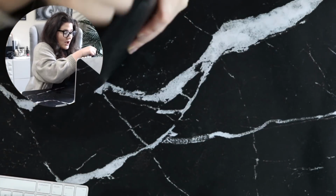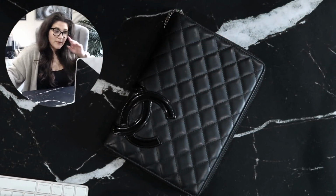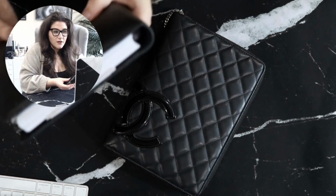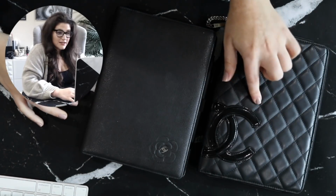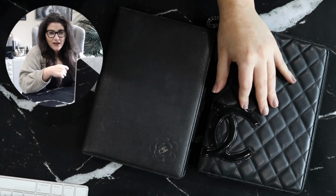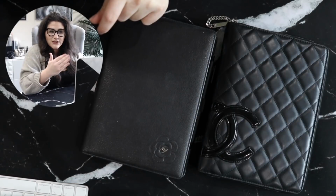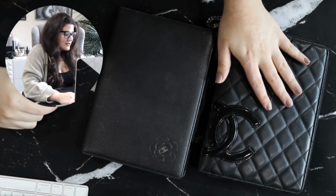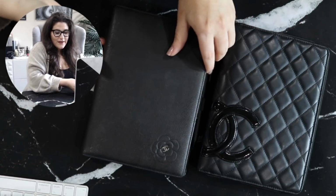Now I did try, and this will actually hold. I have tested this and it will hold my planner as it stands right now. This one, the Chanel planner, if I took the guts out of this, I can get it into this agenda. But something I noticed was that I can't keep the pen on the pen loop, because when you zip around, it pushes and stretches and gets caught. So that's why I just leave the pens on top and zip it up, because there's a little bit of extra room in there.